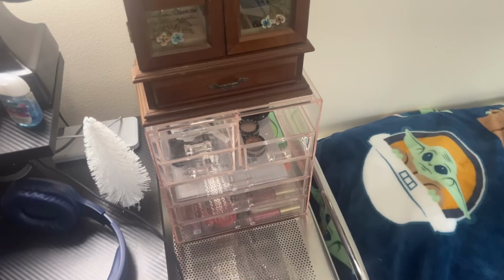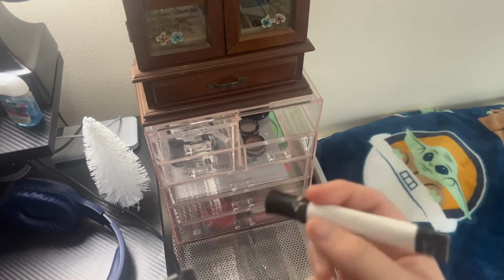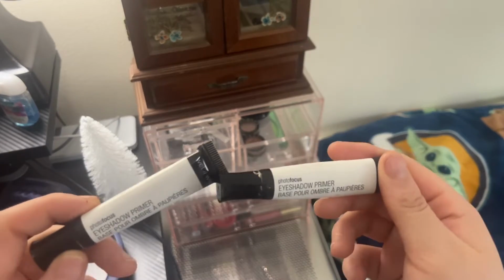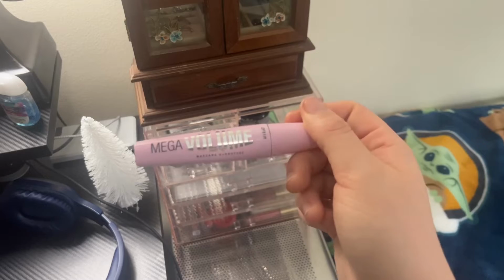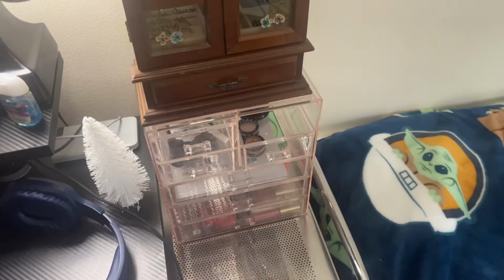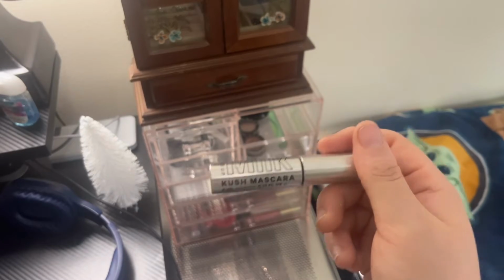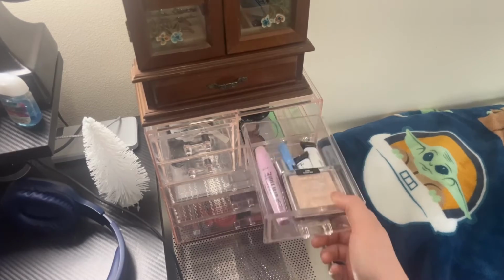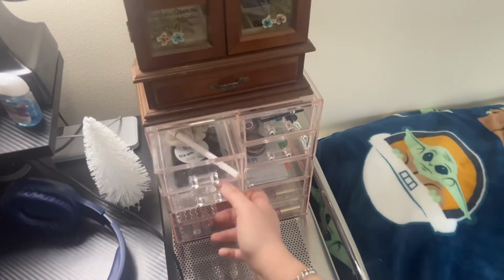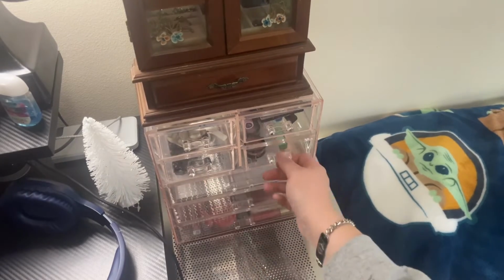We then have my favorite eyeshadow primer, which is the Photo Focus Eyeshadow Primer by Wet n Wild. I highly, highly recommend these. Then Wet n Wild Mega Volume Mascara. I love this. And then my favorite mascara ever, which is the Milk Makeup Kush Mascara. I love it, love it, love it. And in this drawer, we keep a hair tie and some smaller hair ties.